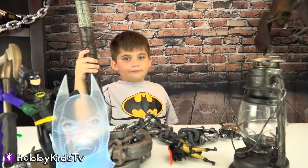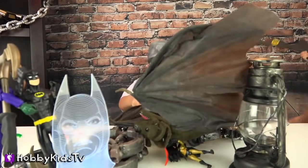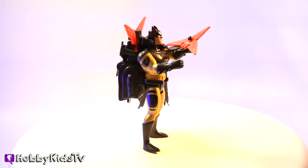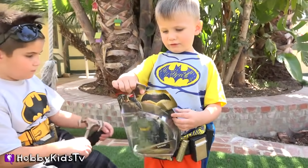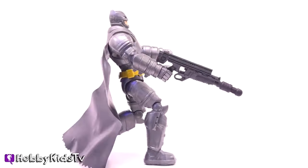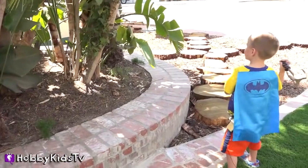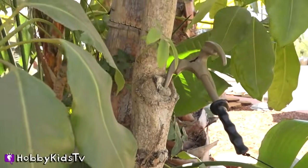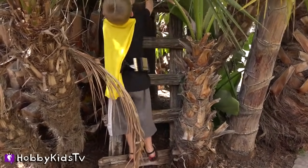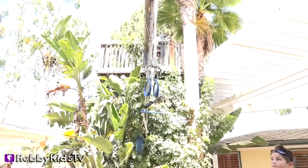Would you get Hobby Bear? I like Batman. It's the Battle Armor Batman. Why don't we take a closer look at this? So this guy is Battle Armor Batman. He does have a blaster. This is the blaster he has. Superman! He's awesome! You gonna climb that tree? Yeah. This is pretty cool. My goodness, Hobby Pig, you got two of them. Good for you.